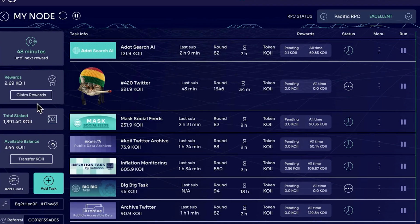I also have some tips to share with you in order to optimize your earnings and also your Koii node operations. Firstly, after you've been running your first task consistently enough to earn rewards, you can claim your rewards and either stake them to a task where you've already staked tokens, or diversify and choose a different one.